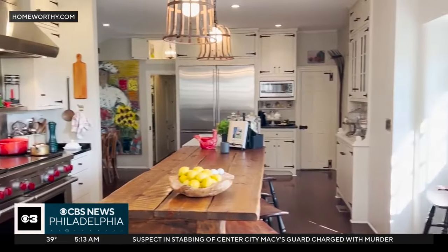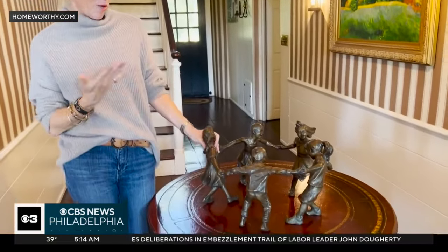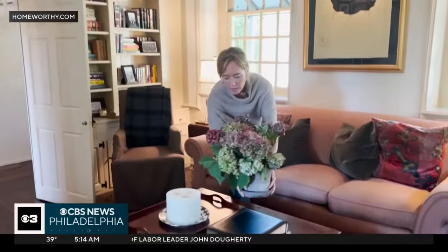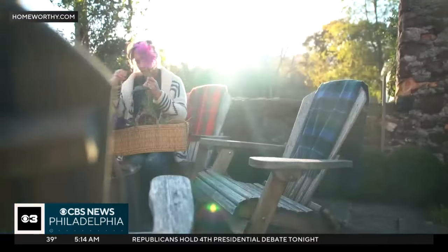Welcome to Hillside Farm. Come on in. My husband, on our 10th anniversary, we've got 5 kids, 4 girls and a boy, and he had this made as a representation of our children. The episode featuring Ruth was watched more than 1 million times. That led to a second taping where she is sharing what she does best, entertaining friends and family. In 4 hours, I'm hosting a dinner party for 20. We have a lot to do.